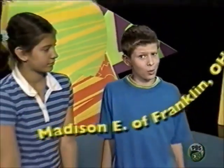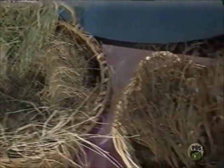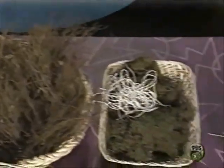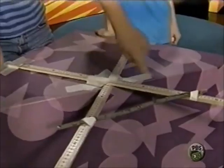Well, Madison E. of Franklin, Ohio, which, by the way, is the northern temperate area, challenged us to build a bird's nest. We can use mud, grass, twigs, moss, string, and straw. Some birds make their nests in trees, and they're supported by branches. Since we don't have trees on Zoom, we're going to use these meter sticks and sticks to support our nest.